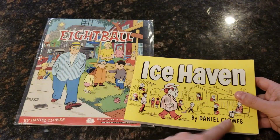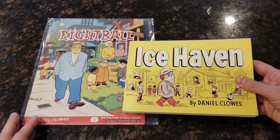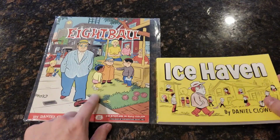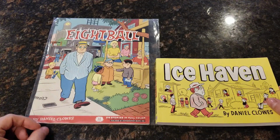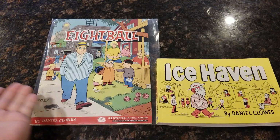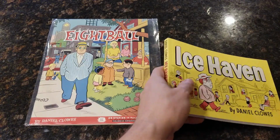And Dan Clowes doesn't do anything unless he wants to, so it's not like this is not approved by the creator or anything. But I did want the original format, and I found it at this show for like $8, and I got it for even cheaper than that, because I got it in a bundle with other stuff. So if I had just waited literally a month, I would have found it in the format that I initially wanted. But either way, glad to have it now.